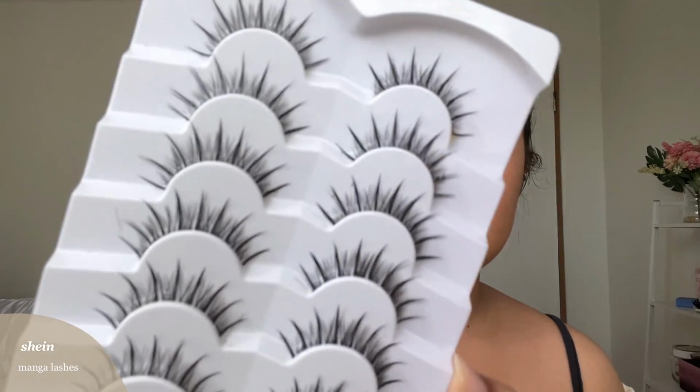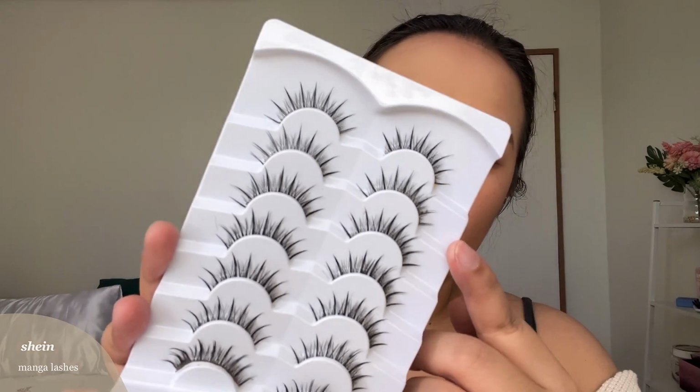For lashes, very spiky siya tignan. And I don't know, I think it's very flattering for my eye shape. So this is what it looks like when I have my lashes on.